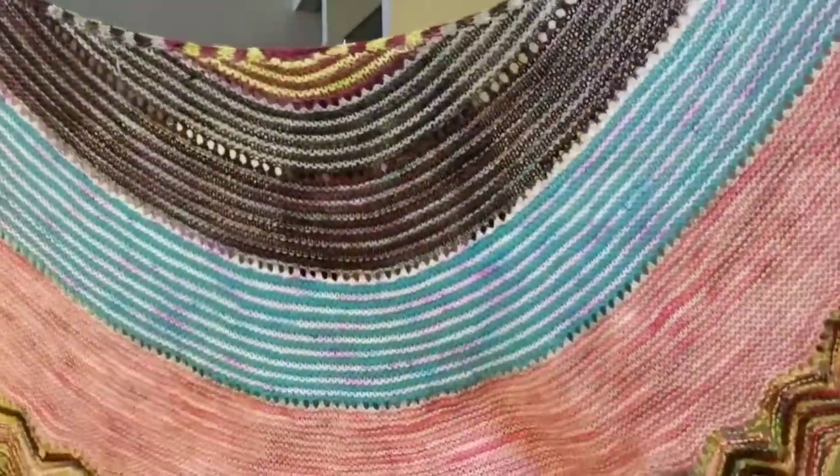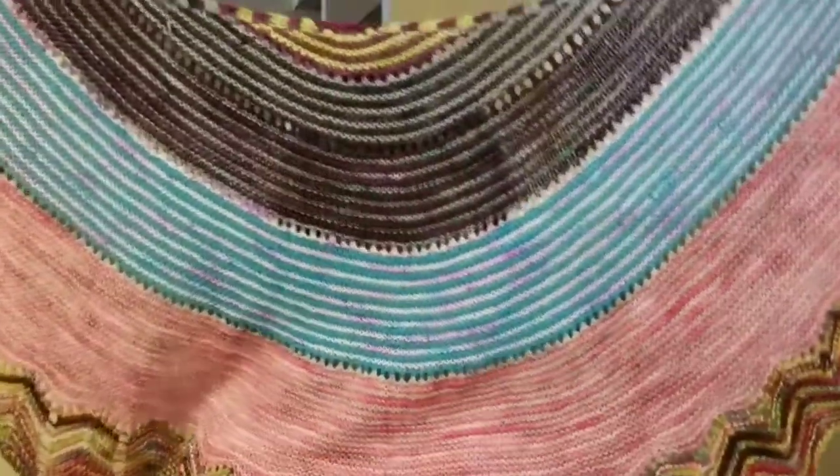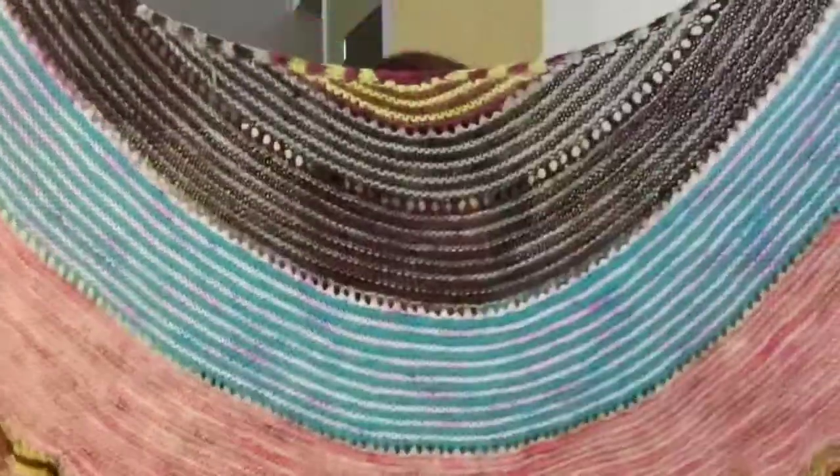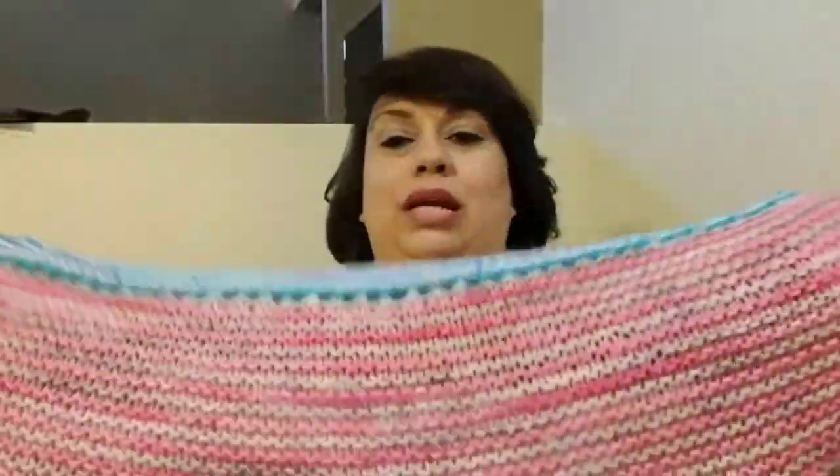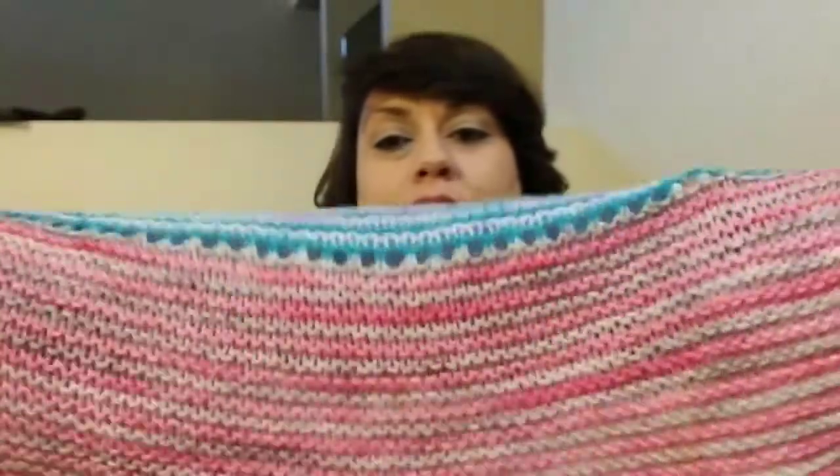It's so pretty. It's definitely different. And it was one of those, like, I'm just going to use up a bunch of stuff. Oh, see here, this is what I was saying from the Day of the Dead kit. There's the bone color and the bright pink.